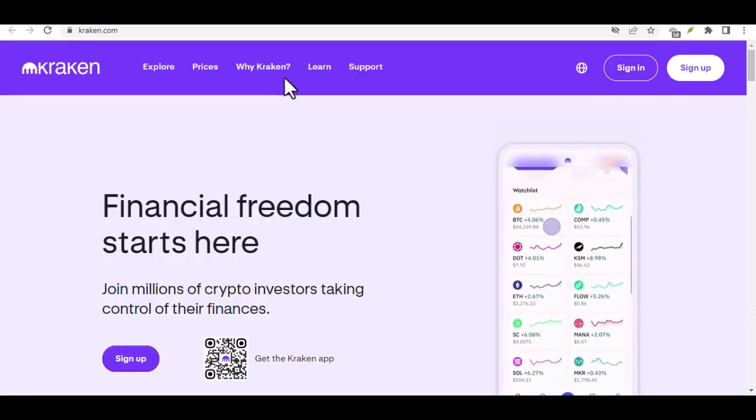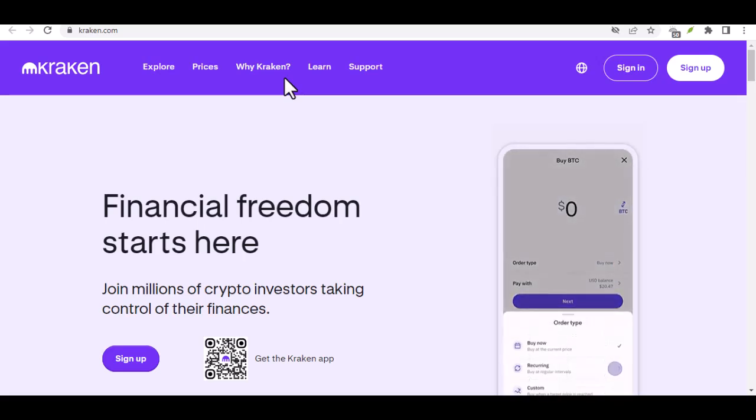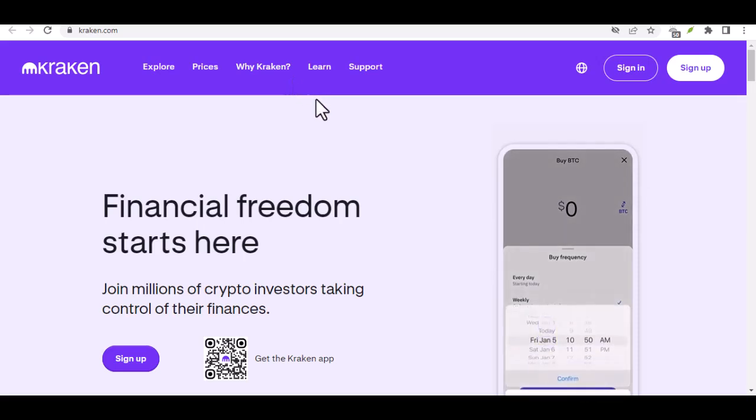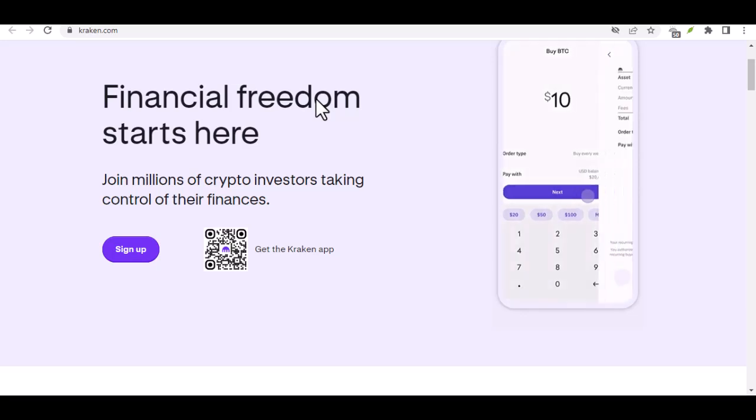Storing your Bitcoin. Once you've successfully purchased your Bitcoin, it's crucial to store it securely. Kraken offers its own wallet service, but many users prefer to transfer their Bitcoin to a personal digital wallet for an extra layer of security. Do your research on different wallet options before making a decision.